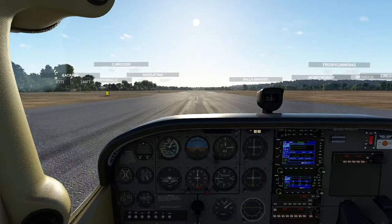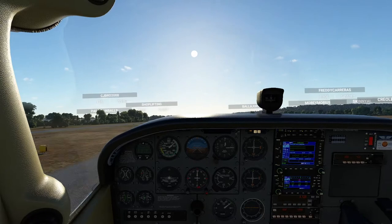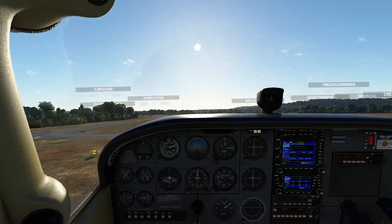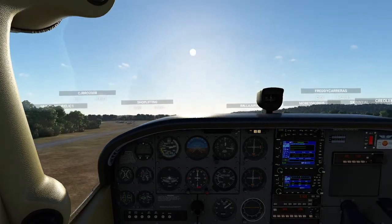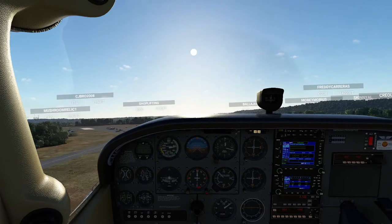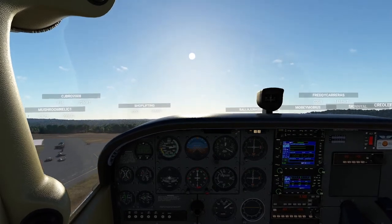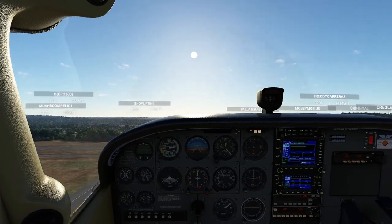Ready, on a mark, get set, rotate. So we're going to pull the nose up, and immediately accelerate up to our VX, which in this plane is a little on the slow side, about 65 knots. This gives us our best obstacle clearance speed, about 75 miles an hour, for those of you curious. So this is our VX right here. Don't touch the flaps. We're just holding it until we clear the obstacle. Again, we're trying to take off in the shortest distance possible.